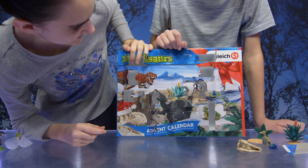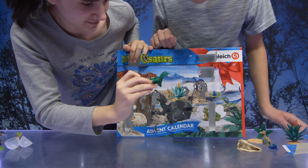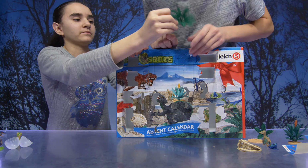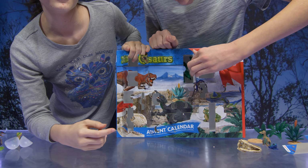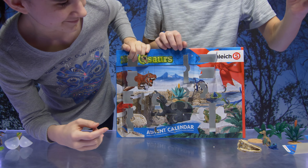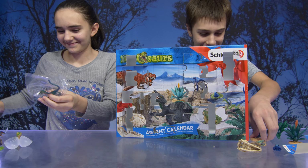Wait, what did you just do, 19? Here's mine. Got another plant! It's a really big plant. Here you go. Plant. There's 21. And then another plant! Of course, she gets another big one. She's getting all the dinos!